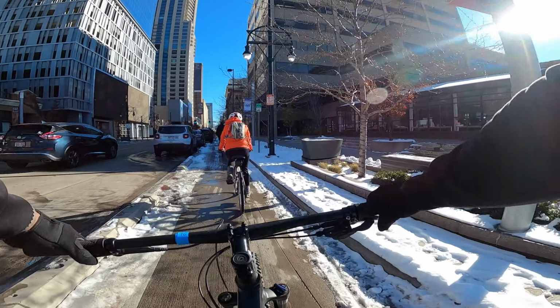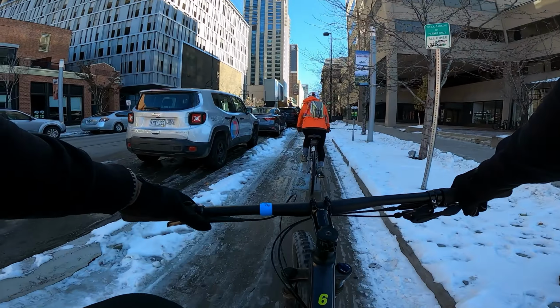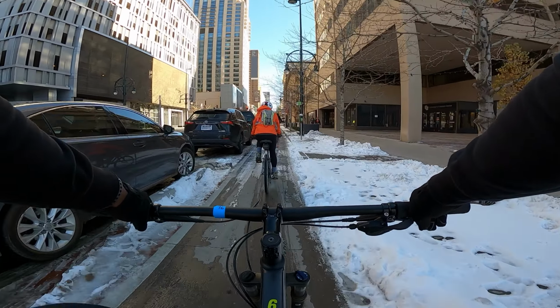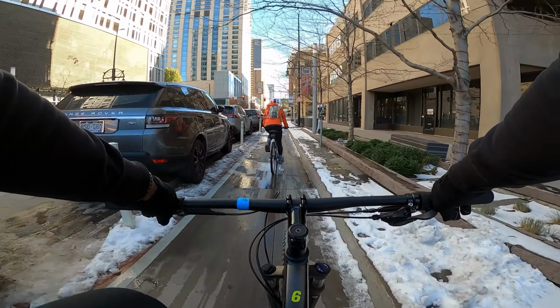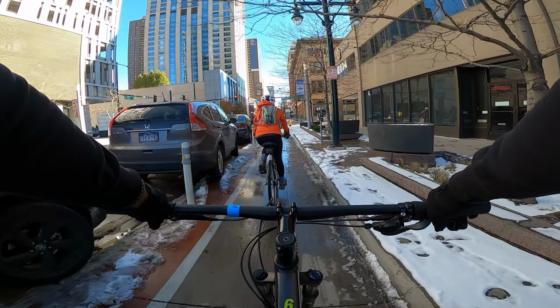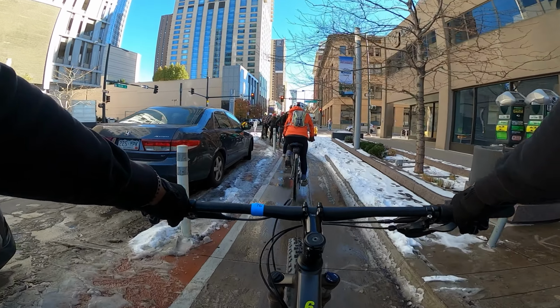All right, now we ride through downtown Denver, headed to the zoo. Got a little ice out here, snowed a bunch, but bike lanes are pretty clear for the most part. The Trek Marlin 6, it's got these Maxxis tires on here, so we should be fine. Nice weather today. It's like high of 50 today, I think, so not too cold.